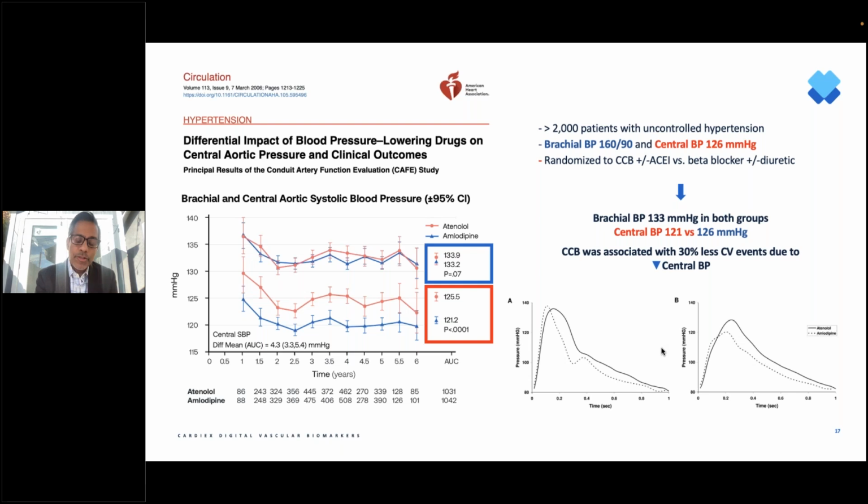And looking at the differential impact of blood pressure lowering, it's one thing to be hypertensive and have high cardiovascular risk, but can that risk be modified? Again, clinical validation. And in the CAFE study, looking at conduit artery function evaluation by treating central pressures with either beta blockers and diuretics, or calcium channel blockers and ACE inhibitors or ARBs, looking at no treatment. We understand that no treatment has the same effect in hypertension, but are there groups of treatment that can reduce central blood pressures and then result in improvements in cardiovascular outcomes? And in this study, among hypertensive individuals with central hypertension, they have brachial hypertension, they also have central hypertension. A strategy of using calcium channel blockers and ACE inhibitors was more effective at reducing blood pressure than beta blockers and diuretics alone.